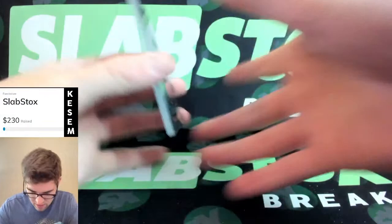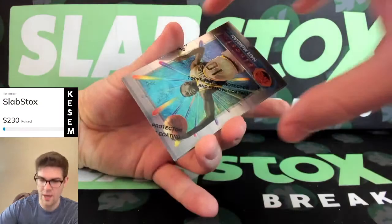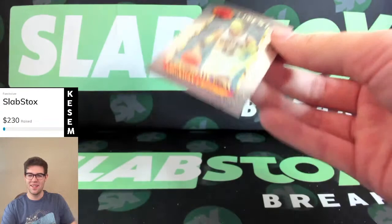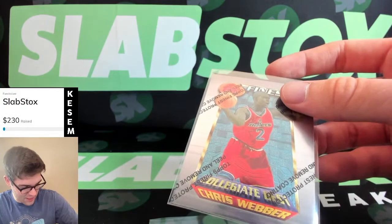Chris Webber. Stacey Augmon. Danny Manning. Nate McMillan. Robert Parrish. Oh my gosh. Stacey King. And Christian Laettner. There's Christian Laettner. That was four Robert Parrish in one box. That is insane. We hit a lot of other nice cards in this box, but the MJ, like, nowhere to be found.